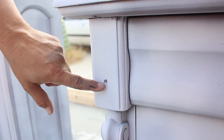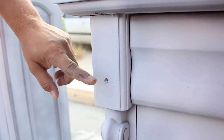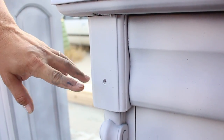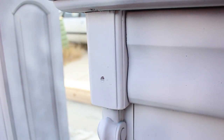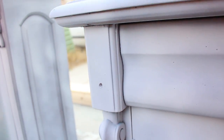So now, I don't know if you can see this or not, but there's drips. It is not from my paint job. It is from the factory finish. This piece was a $1,200 piece, and there is drips in their finish. Usually when it's a stained piece, it's really hard to see the drips, but when you paint it, they pop right up. So I'm gonna have to sand this smooth and repaint.